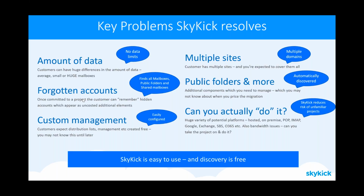Right. It's very, very common that a customer won't actually know how many mail accounts they actually have. They might have public folders and stuff. They might have shared mailboxes. It would help you discover all of those before you've even said yes to the project, so that you can get on the same page with the customer before you even say yes. Custom things. They might want distribution lists. They might want mailboxes moved around. I'll show you some of the very cool things that SkyKick can help you do.